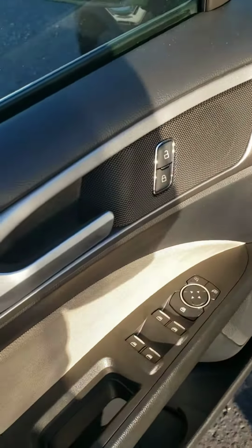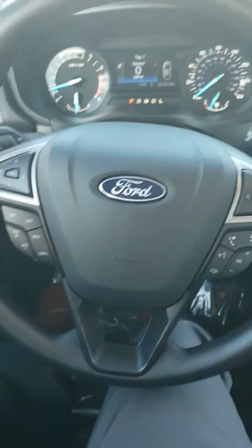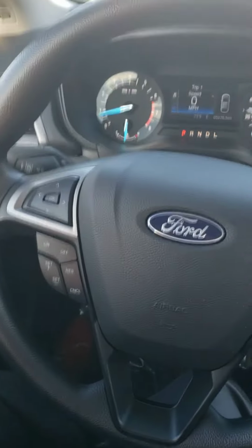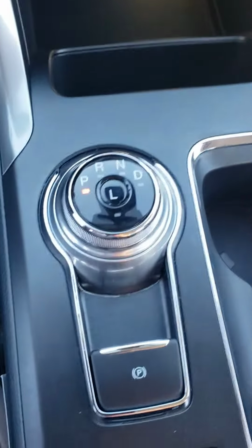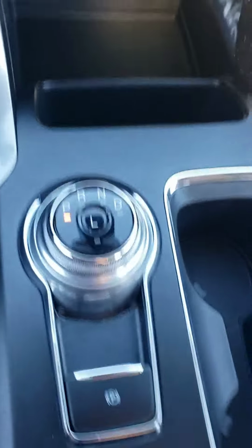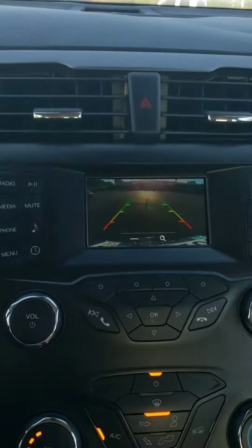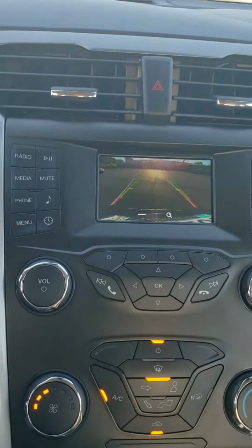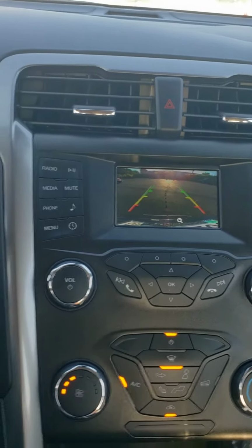Hopping inside, we can see it does have power locks, power windows, power mirrors. And of course, it does have the Bluetooth for hands-free calling and playing your tunes or audiobooks. It is push-button start. Has a really cool shifter here on the center column. A nice clear backup camera with the active guidelines. So you can back into a parking space like a pro.